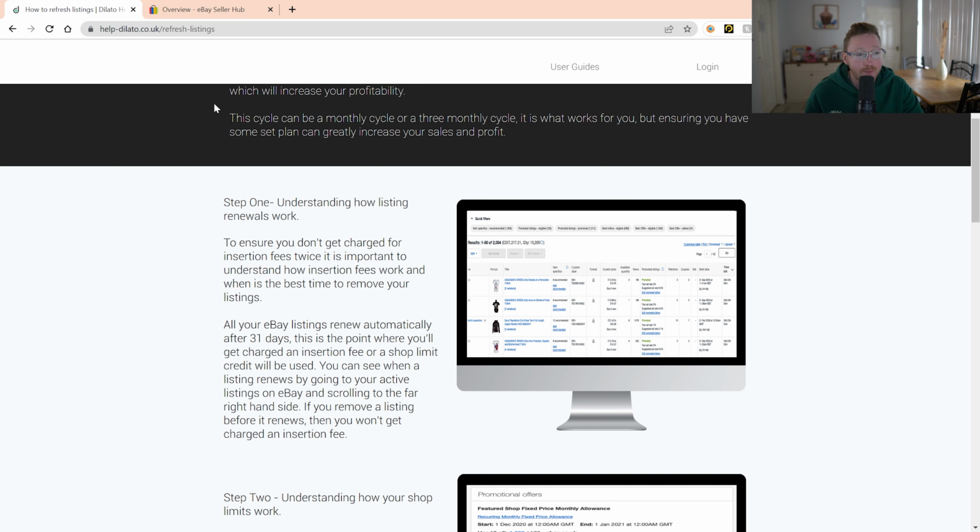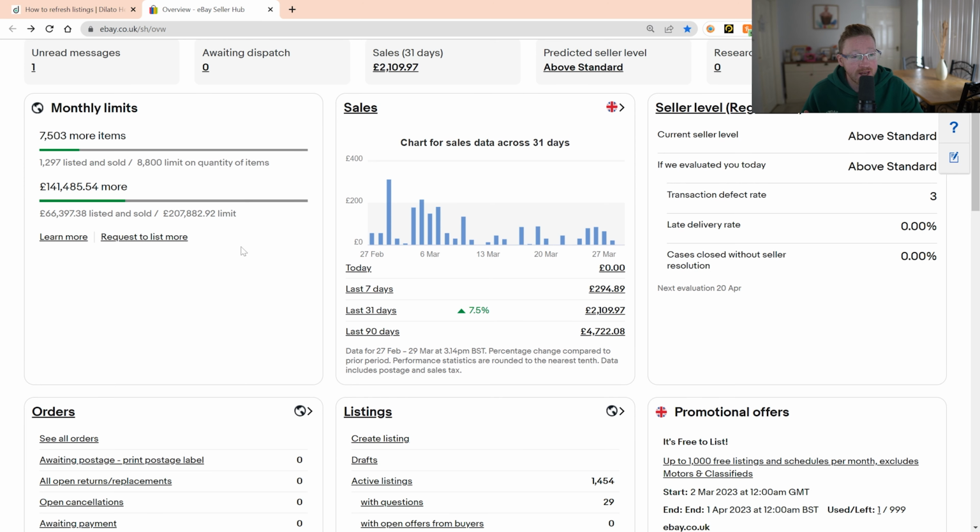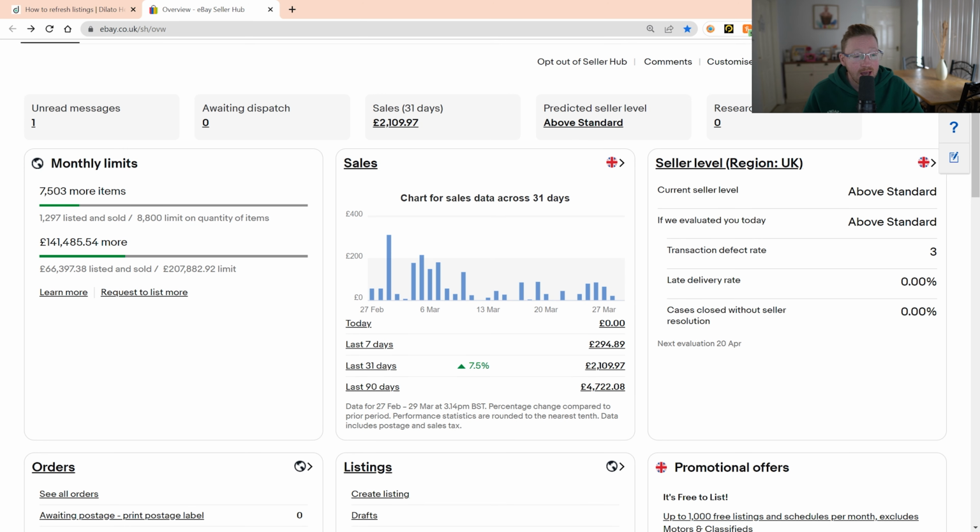Basically, what happens is over here, we see you've got so many listings each month, and I've got 1,000 free listings each month, which is great. And I haven't been using them. It's like a promotion. But once you list that item once, it's okay. It doesn't count as a new listing until it renews the following month. So if you get a sale, you can keep updating your products so you still have it, but it's not a new listing.